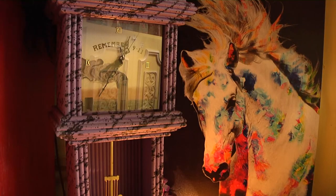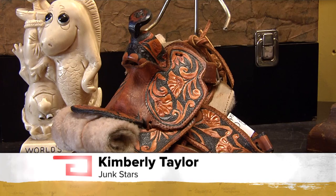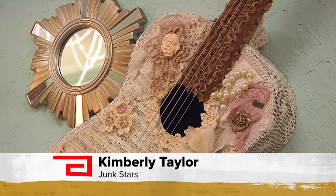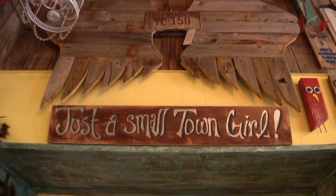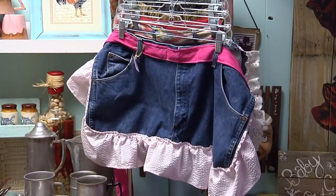Great. Their motto: pieces of the past brought back to life. Just taking things that you already have and trying to create something that you can actually use. And I just love it, and it's a part of history. Whatever we see, we just create it, and we can't wait till someone buys something so we can make something else. That's all we want to do is just make stuff.